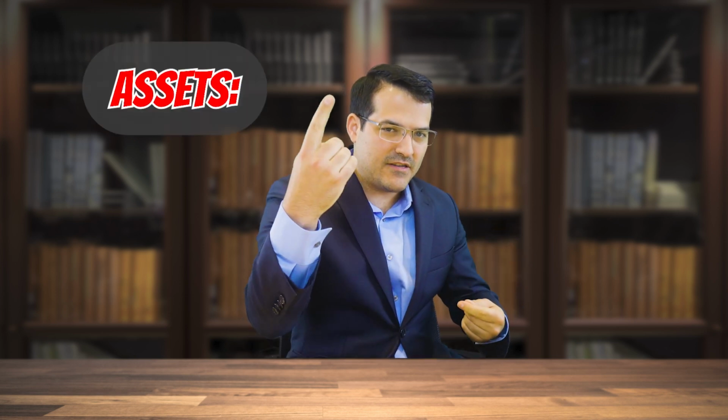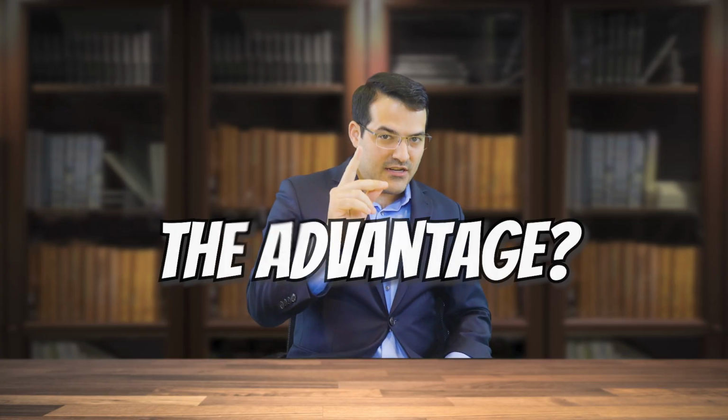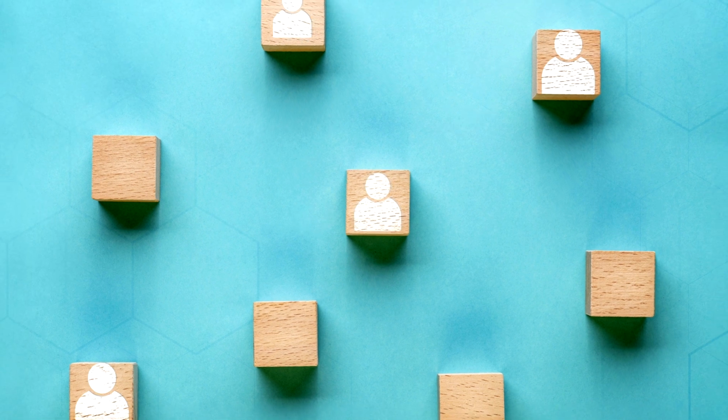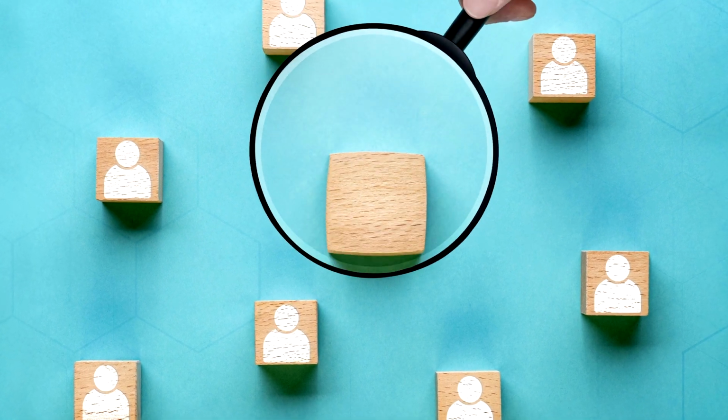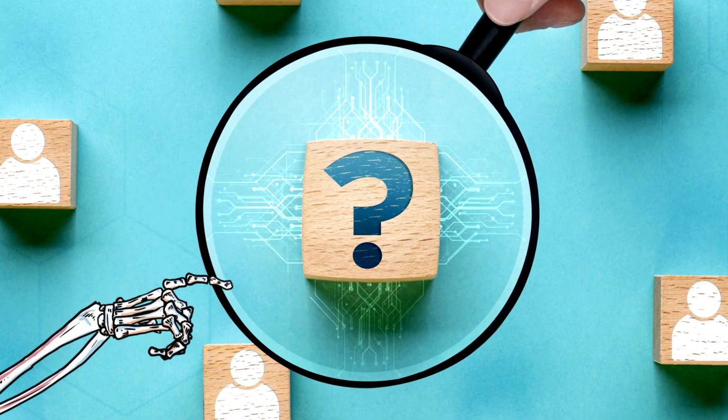An asset purchase is when you're buying a company's assets, think physical property, inventory, patents, and customer lists, but not the business entity itself. The advantage? It allows you, the buyer, to handpick the assets and liabilities that you're willing to take on, so you can skip past potential skeletons in the company's closet that might come back later to haunt you.